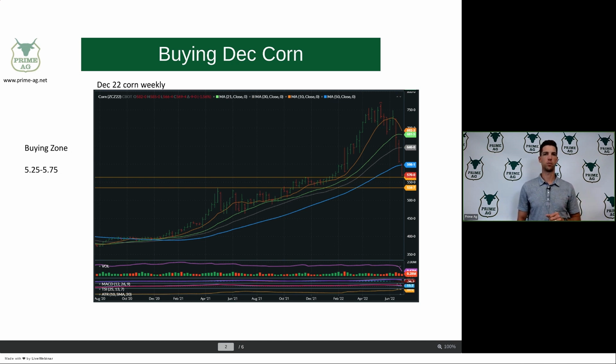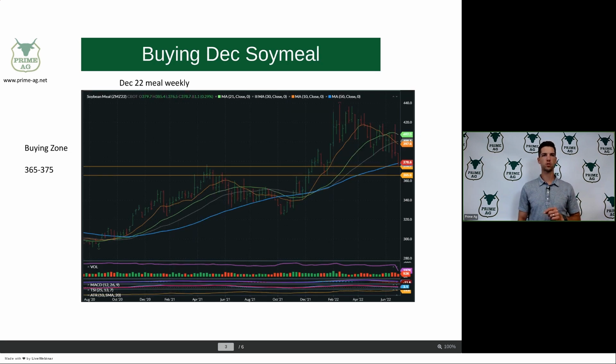Again, with the information that we have right now and how far this correction has gone, you're probably at a decent spot. These 22 meal, again weekly chart in here, same type of thing. Those two yellow lines running across, that's kind of your buying zone, basically between 365 and 375.